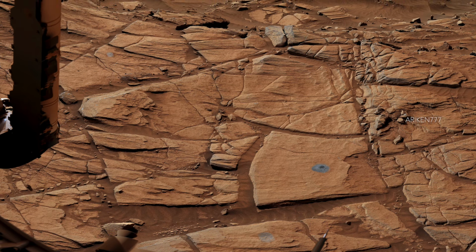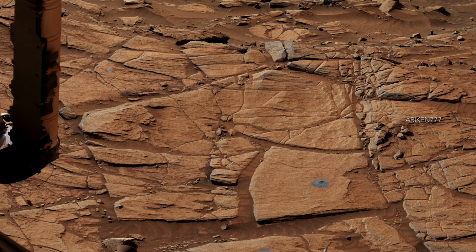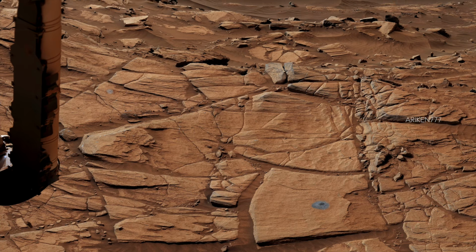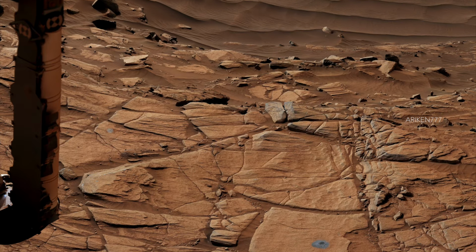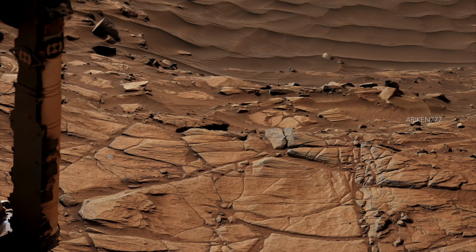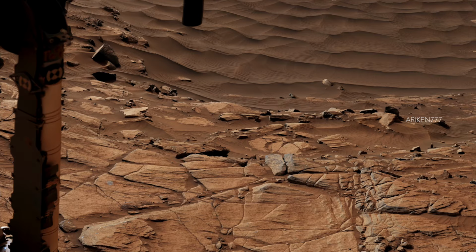NASA's Curiosity Mars rover used its mast camera to capture this scene around a drill hole. The scene was captured while Curiosity was parked on top of a feature called the Green Hue Pediment. Looming above in the background is the top of Mount Sharp, the 3-mile-tall mountain that Curiosity has been ascending since 2014.